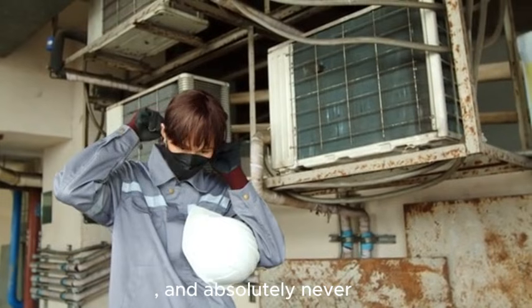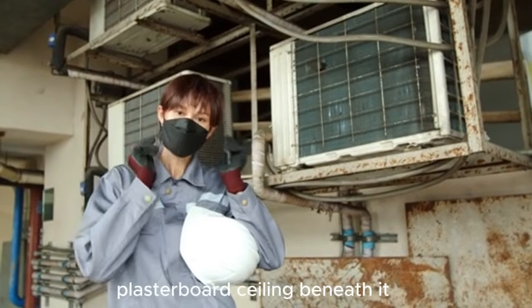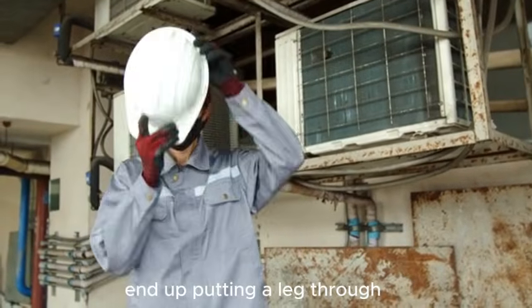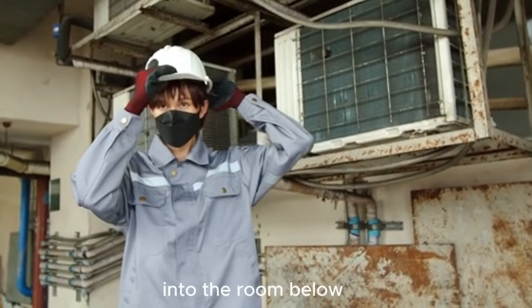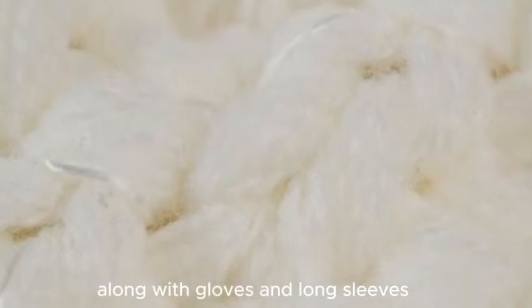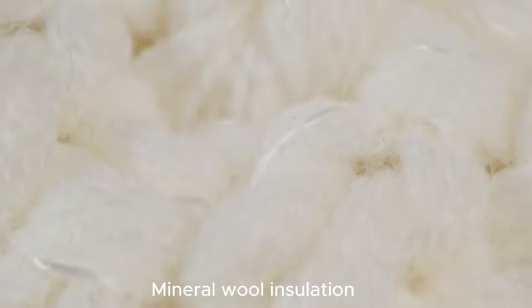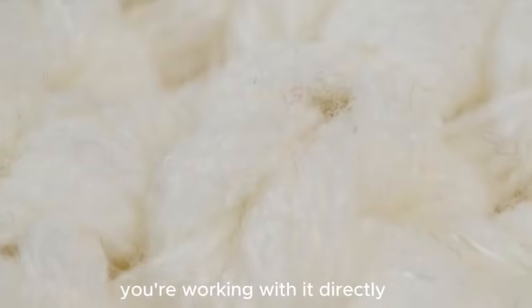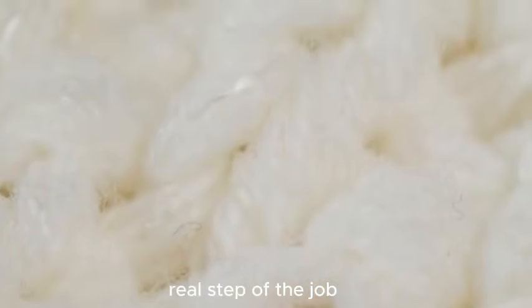Oh, and absolutely never step on the insulation itself or the plasterboard ceiling beneath it. That ceiling won't take your weight, and it's an easy way to end up putting a leg through into the room below. Wear a decent dust mask, ideally an FFP3 rated one, along with gloves and long sleeves. Mineral wool insulation, while very effective, can irritate skin and lungs if you're working with it directly. So protecting yourself properly isn't optional. It's the first real step of the job.